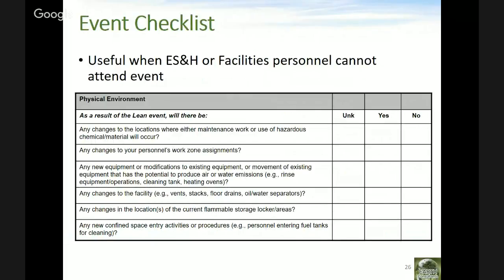As you're going through your process improvement events, one recommendation is to invite your ES&H and your facility personnel to those events. They're often left out of these events. People just forget that they have a lot to say and a lot of influence on what changes can be made. And when we're doing lean events, we definitely want to re-lay out areas and move things around, and so they need to be involved as well. But that can cause permitting issues for ES&H.